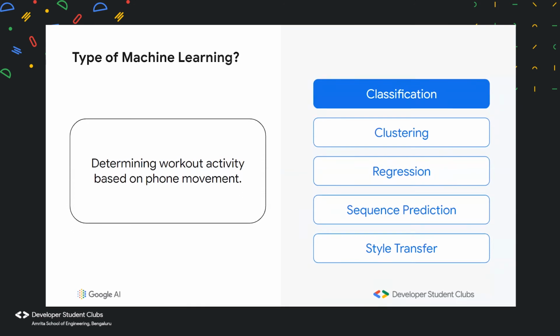Yes, yes. Can I say something to this? Yes, you can. I feel like determining workout activity based on phone movement would be rather ambiguous, because it depends on how you're moving your hand or where you've kept it. Each person's jogging movement or walking movement or whatever will be different. So I don't feel that it should exactly be classification, because there'll be a range and it also needs to predict what that person is doing.